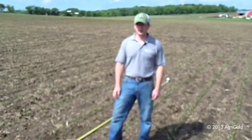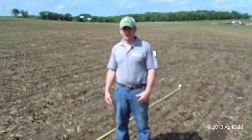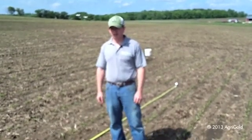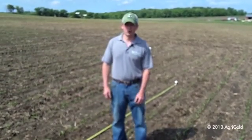Today we're in a cornfield in south central Wisconsin that was planted about 3 weeks ago on May 8th. Since that time, this area has received about 185 growing degree units, or GDUs, and today we just want to take an early stand count and talk about some of the things that we're seeing out in this cornfield.